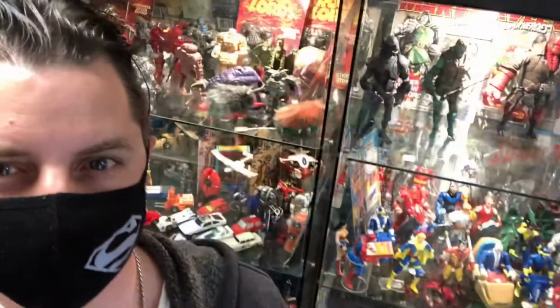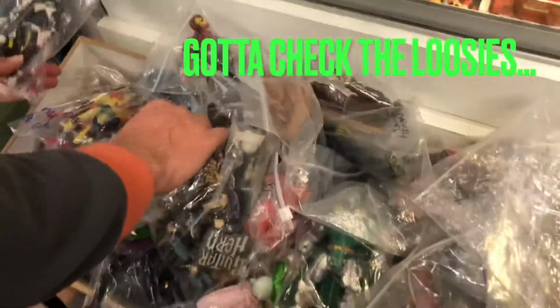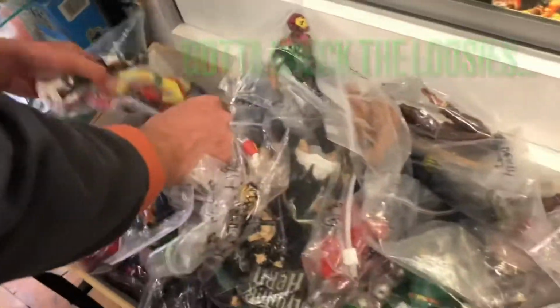There's just so many flashback memories here. Look on top here, Rock Lords. I remember vividly having one that looked like a lump of gold, but it transformed into a robot. Definitely cool. Let's check out some of these loose figures in the bags. See what we've got in here. See if we can find any gems.